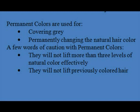And the other thing you need to be cautious of with permanent colors is they will not lift previously colored hair. So for example, if you colored your hair brown, you now want it blonde, it's not more than 3 levels lighter, but it's colored hair that you already have done. It will not lift previously colored hair. It will only lift natural colored hair, not colored hair that you've had in the salon or that you may have done on your own with a box. Okay, so those are just some words of caution with permanent color.